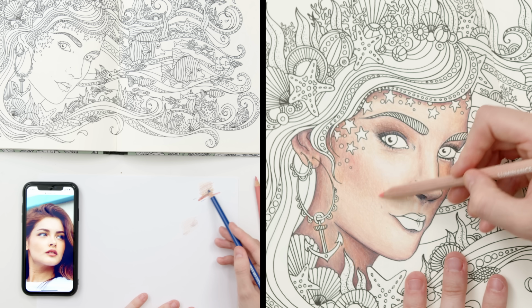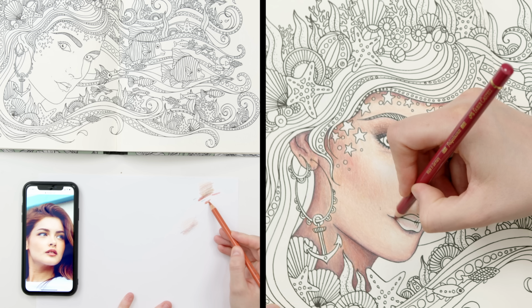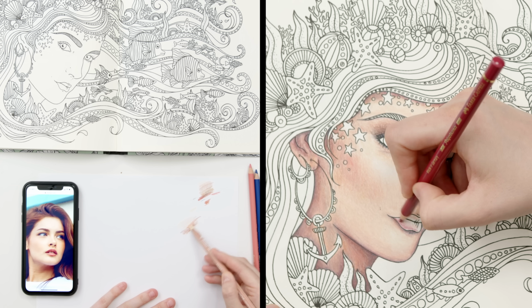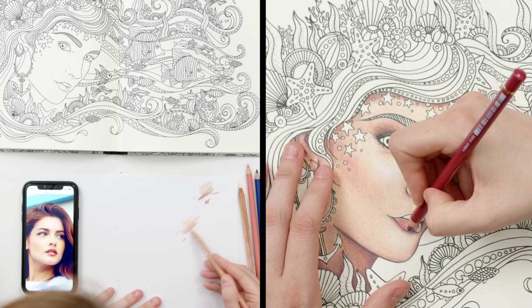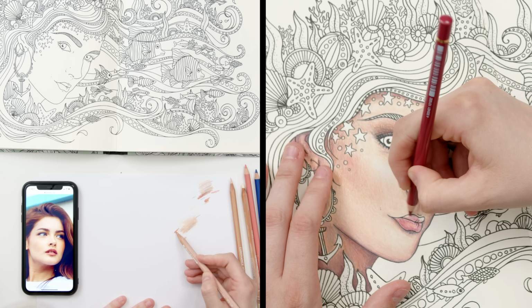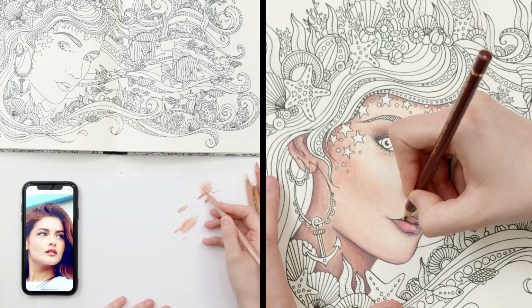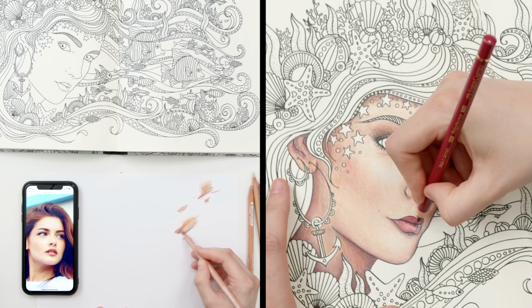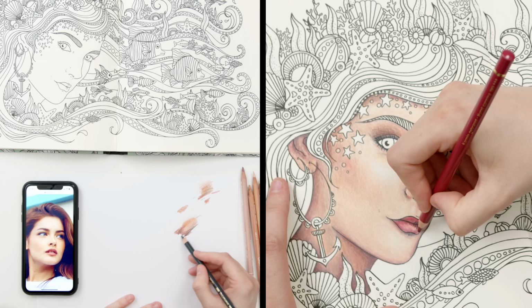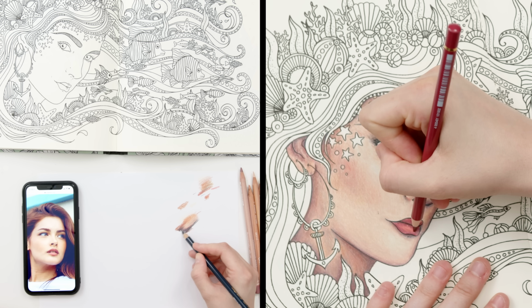Then you can use the same photo or a different photo to help with your shading. The goal here is to choose a photo where your subject is facing a similar direction to your coloring page, with the lighting that you want to recreate in your final piece. Then you can look at where the darkest areas are and use this as your guide to color with your darkest skin tones. The same goes for the lighter areas. From there, it's a combination of light pressure, keeping your pencil sharp, and doing multiple layers, and you might surprise yourself with what you can create.